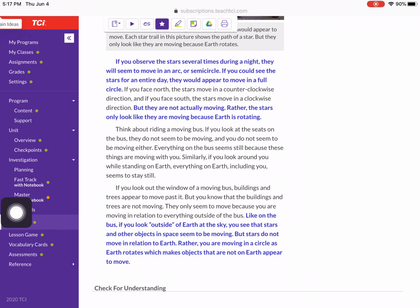If you look out the window of a moving bus, buildings and trees appear to move past it. You know that the buildings and trees are not moving. They only seem to move because you are moving in relation to everything outside the bus. Like on the bus, if you look outside of Earth at the sky, you see that stars and other objects in space seem to be moving. But stars do not move in relation to Earth. Rather, you are moving in a circle as Earth rotates, which makes objects that are not on Earth appear to move.